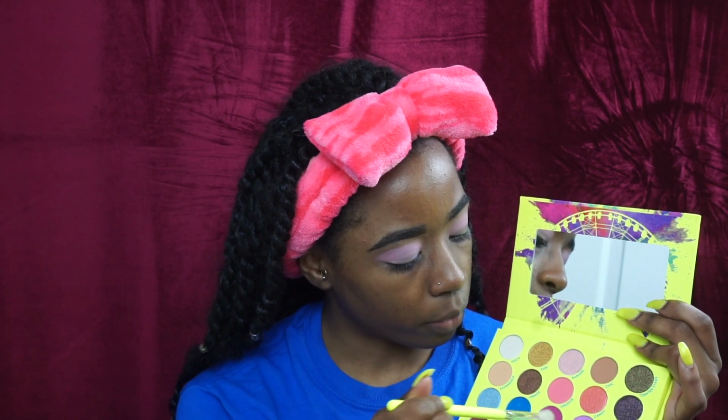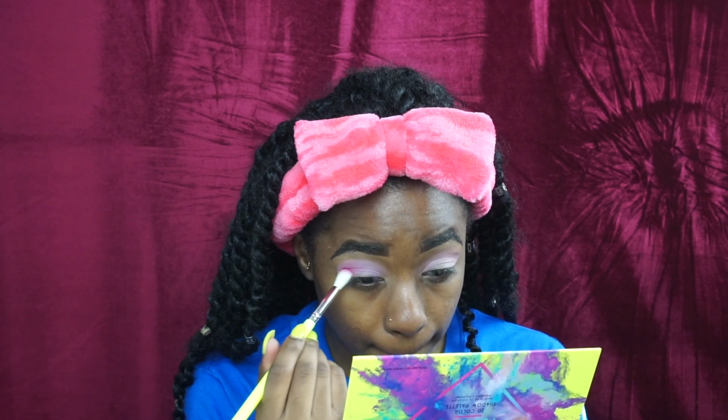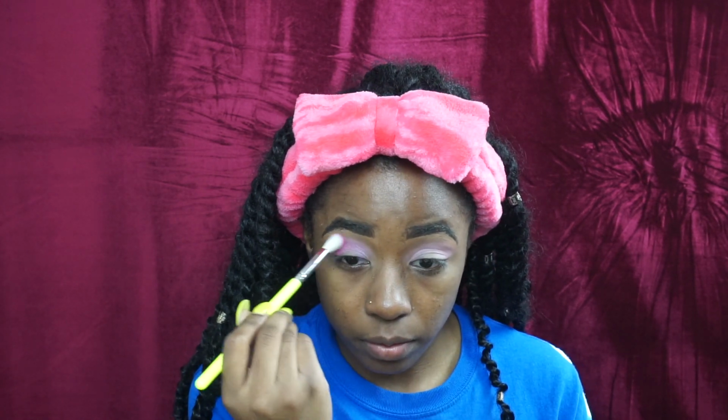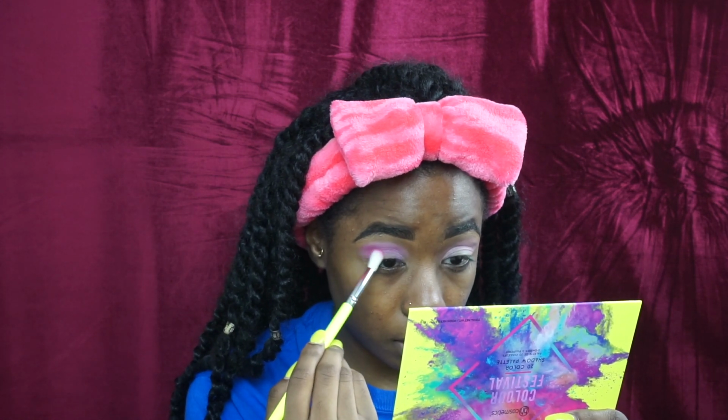The next color I'm gonna take is this one right here. It's called Sequins. And put that over top. Okay, this brush is like too soft, so I don't feel like I'm blending anything.